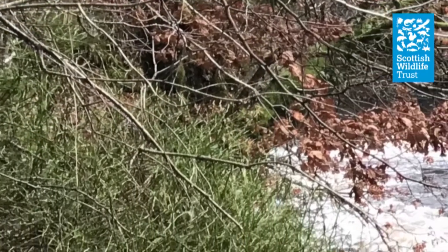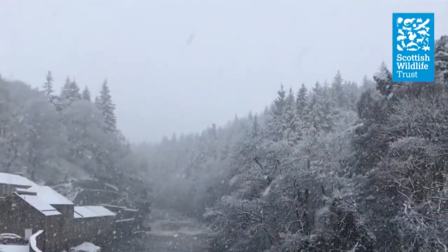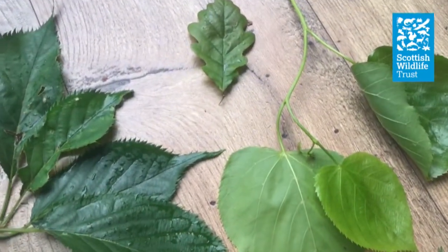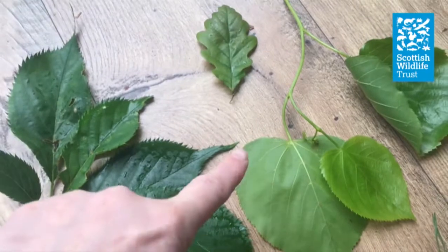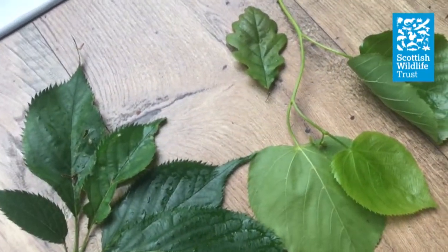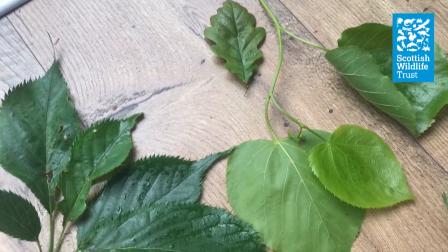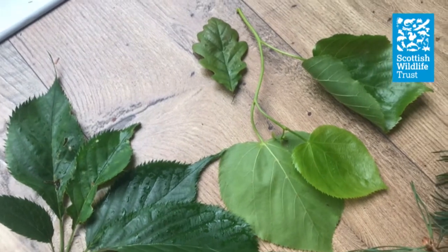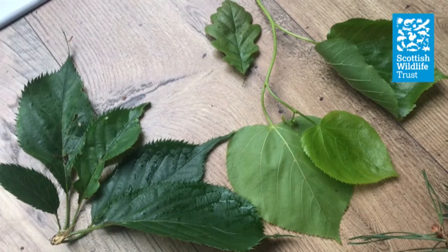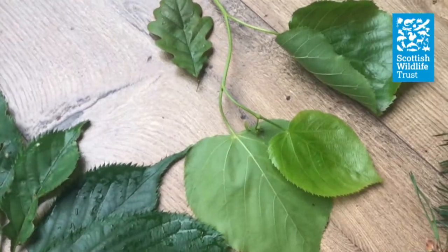I'm often asked, if leaves are so important, why do they fall off in winter? Well, there's different types of leaves. Look at these broadleaves here. We've got the cherry, the oak, and the lime here. They all have a large surface area, which is ideal to get as much carbon dioxide in and to take in as much light. They're also full of water, and that's a problem in winter. So the tree really needs to get rid of these leaves to protect itself.